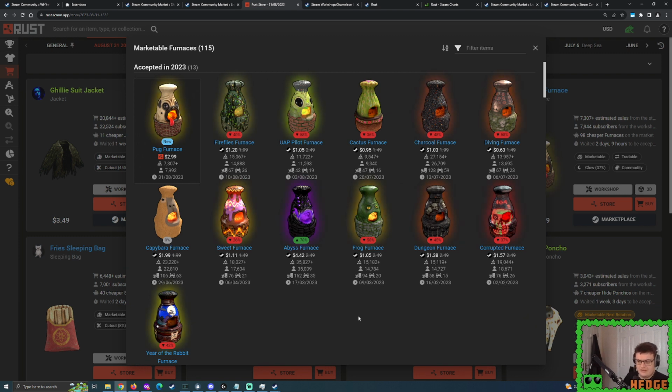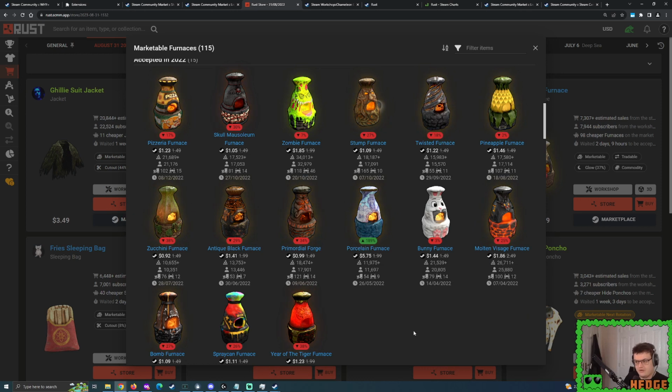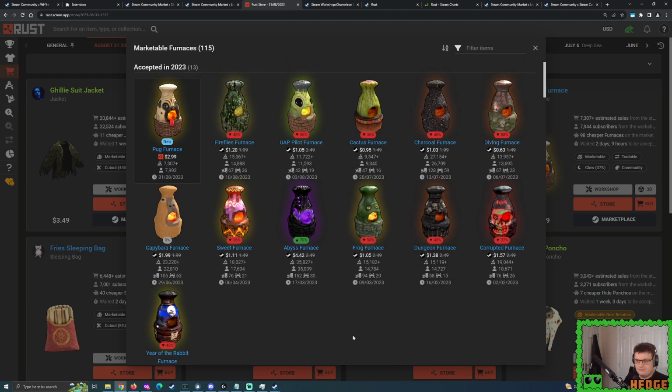But I will sit here and say, we saw the exact same thing with all of these furnace skins last year as well. And pretty much the exact same thing is happening right now. When it was post-Christmas time, all of these furnaces at one point were in the positive. Like, the vast majority of them were in the positive at one point. So I will sit here and say, whilst this looks very bleak at the moment, I could imagine all of these rebounding and going back up in price again.